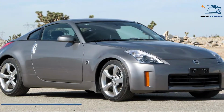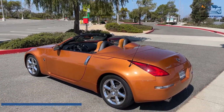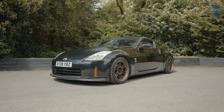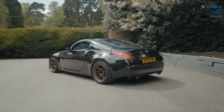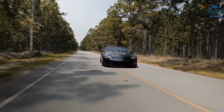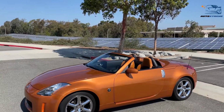At 2, Nissan 350Z. The 350Z has become a prime choice for sports car enthusiasts on a budget. It packs 300 horsepower from that naturally aspirated V6 under the hood, able to propel the car to a top speed of 156 miles per hour.